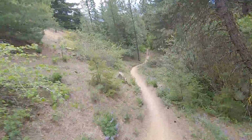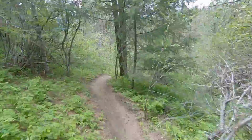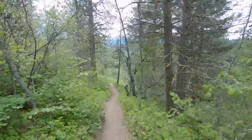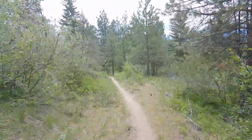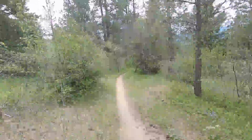The builders seemed determined to use it all to the best possible effect, so there's no pointless steep straight sections that just burn up hard-earned climbing. No, every pedal stroke you invested on the way up is paid back in dividends on the way back down. You made a great decision climbing all the way to the top of this. I did, and I regret nothing.